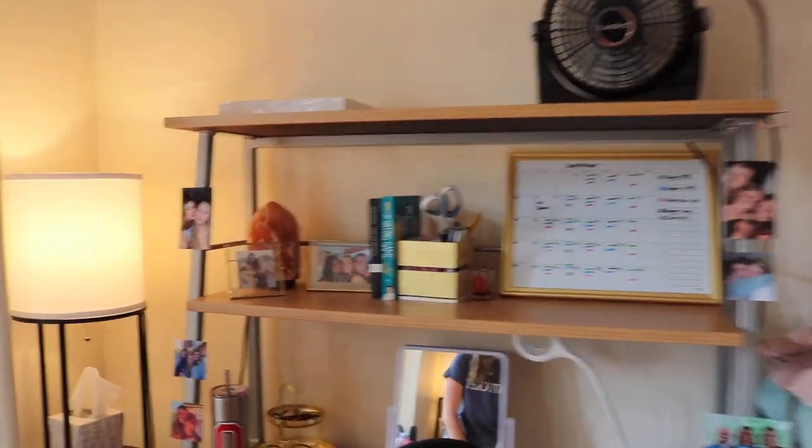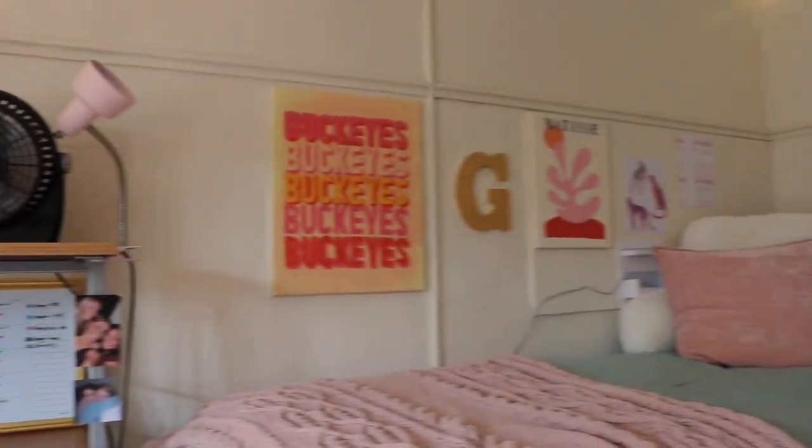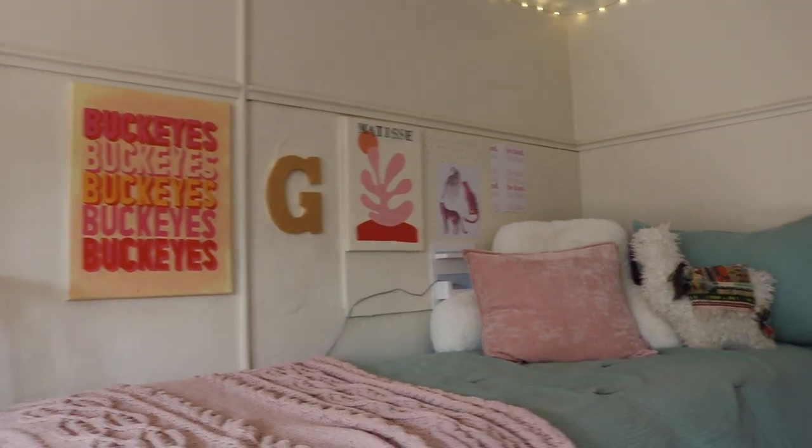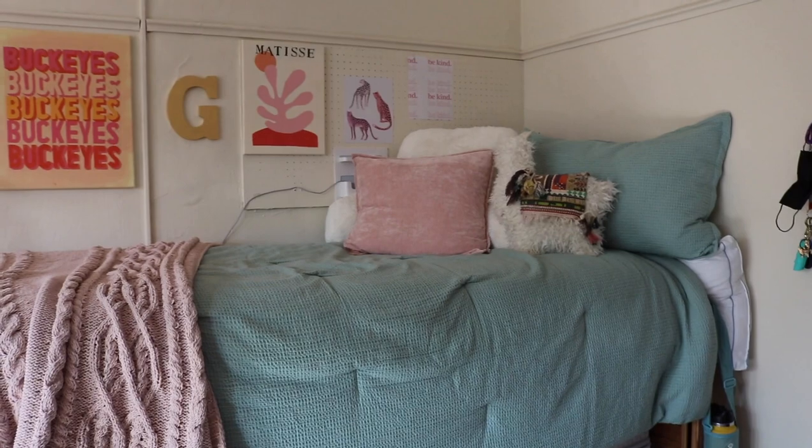And then this is Gab's side. This is all messed up. Pretty boring. That's from Urban. That's from Target. My wall stuff I all painted. Those two black ones from Prince. That is from Target. My pillow from Urban.